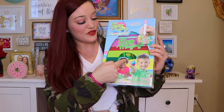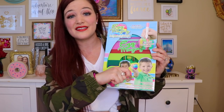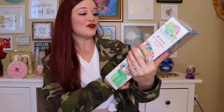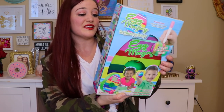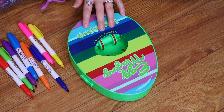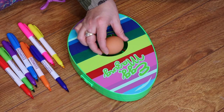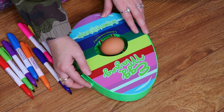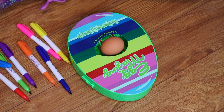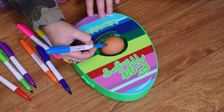Anyways, like I was saying, you put the hard-boiled egg in here, you press a button, it starts spinning the egg, you take a marker, and you basically just touch the egg, and as it spins, it creates this awesome, awesome design. I'm so excited about it. Stop talking, Allison. Let's start testing. So along with getting the EGGMAZING, we are also getting 8 markers to use. So we're just gonna put our egg right in the center, turn it on. Starting to spin, and I'm just gonna drop a marker, put a marker right on the egg.